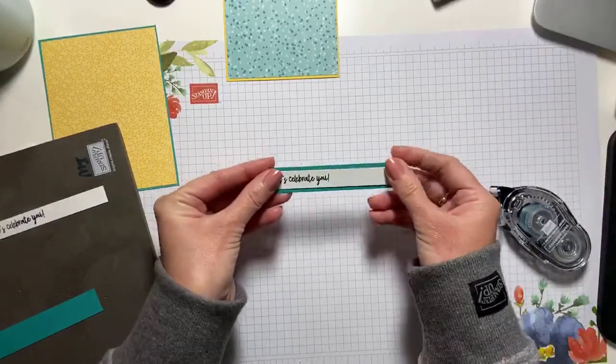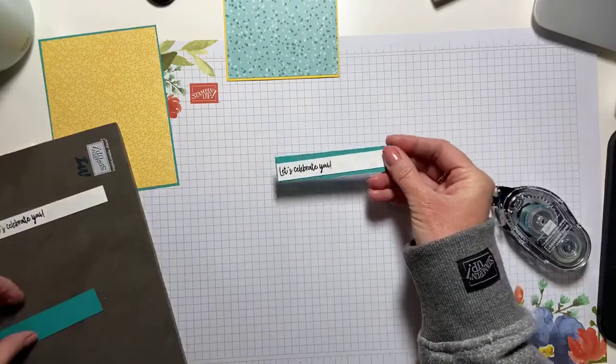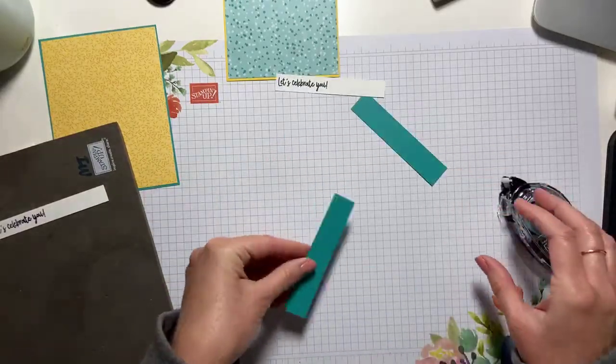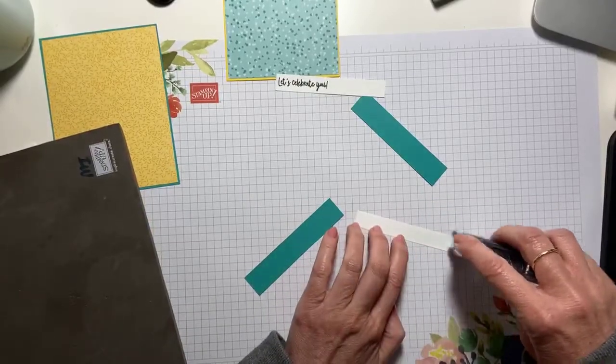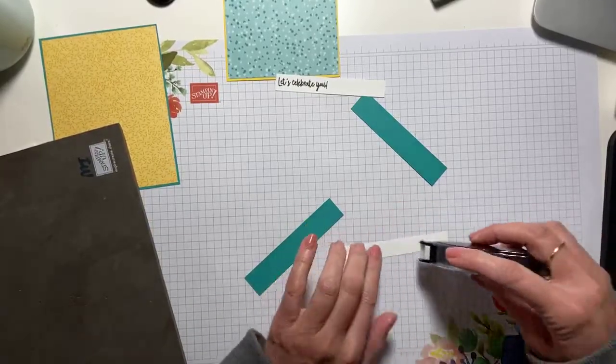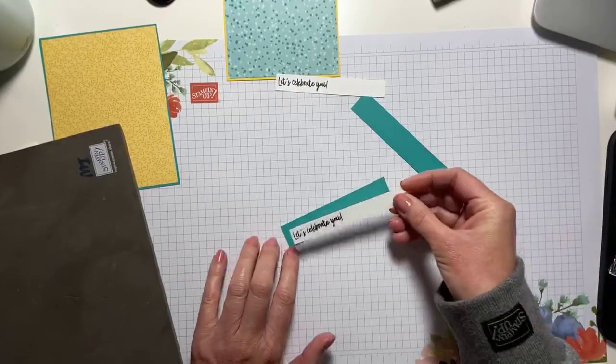And then we're going to put this right on here. Gorgeous new In Colors coming. Oh my goodness. So pretty.